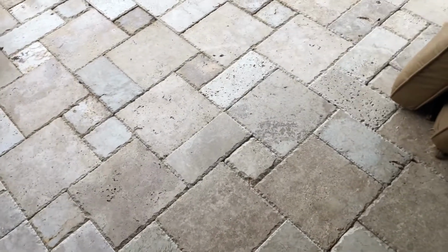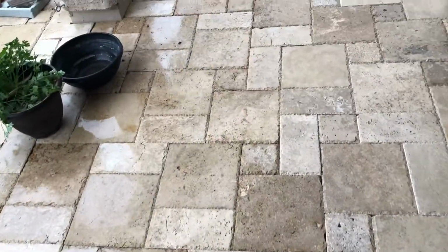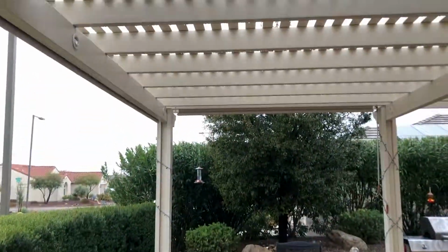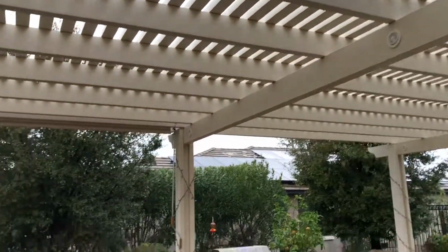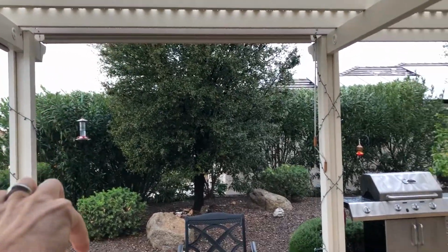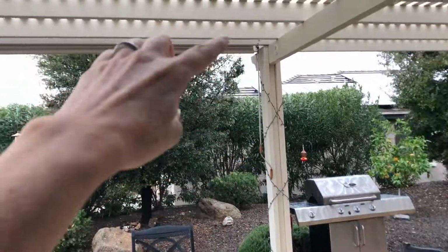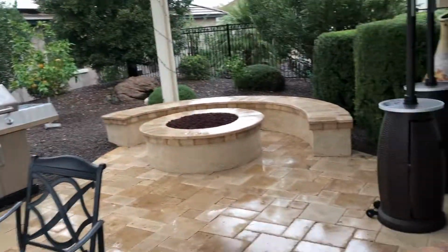Okay, and I'm going to walk us out to the back. So we have one continuous video here. Okay, and out here they have the travertine laid in a really nice pattern. I think it's called a Versailles pattern. The pergola, you can see there's actually some lighting up here in the pergola. And they have a sunscreen that has the opportunity to wind down. You can see there's the handle, the crank right there. And then right across there, just barely visible, is a sunshade.